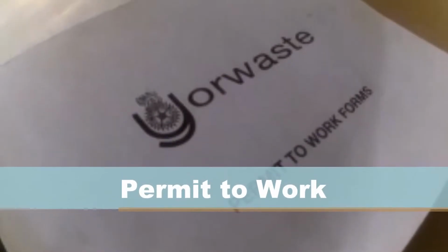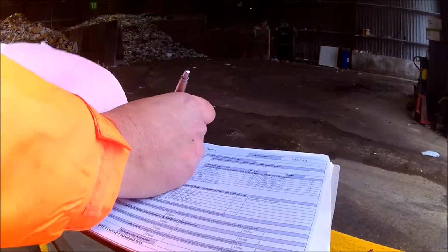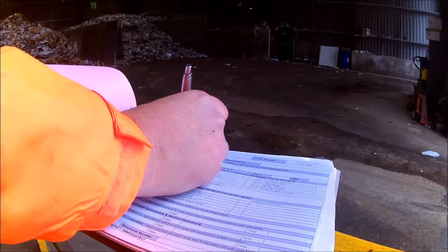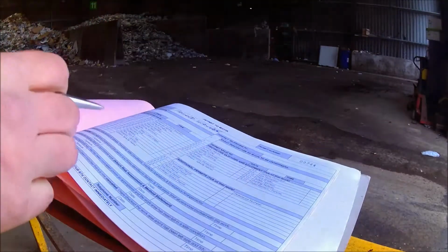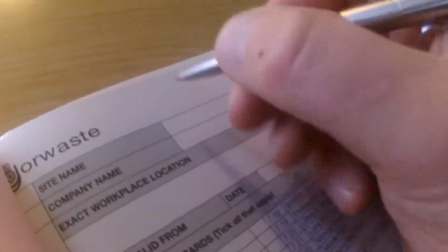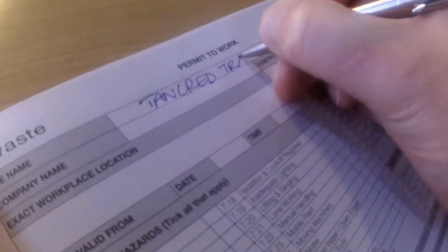We operate a permit to work system on site, which is a formal written system used to control certain types of work that are potentially hazardous. The site manager or his nominated deputy will advise you on the permit requirements for every task. If a permit is required, this will be issued by the site manager or his nominated deputy, and it will specify the work to be done and the precautions that must be taken.